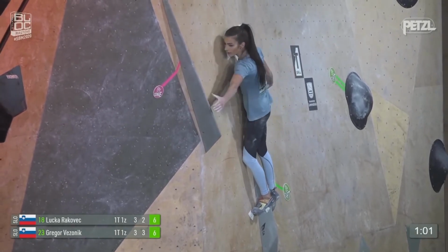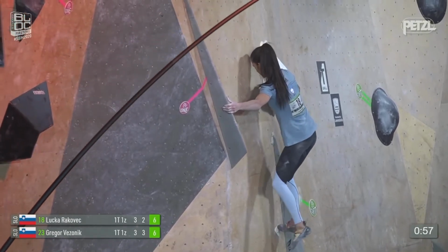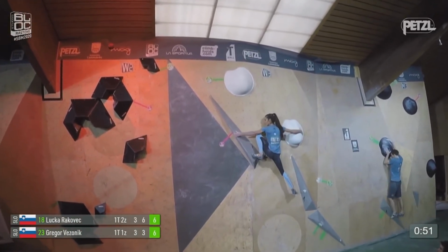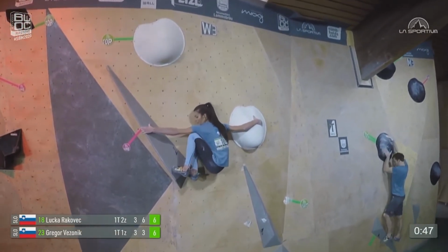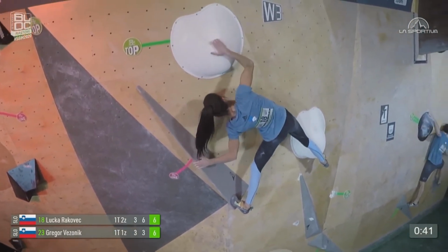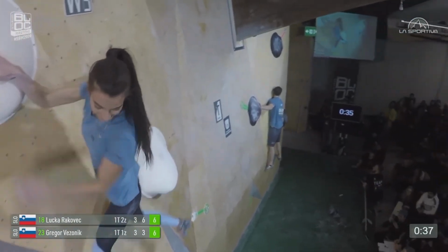Luchka now looking really solid on this stand-up move. It's a really tenuous foot swap there. She does well. It's where we saw Lucia and Jessie looking really solid on this section. Can we find a top here? Look at that span across between the volume and the big white fiberglass hold on the right. Oh, this is superb here from Luchka Rakovic. Can we find the first top? And she does. Back in the game.